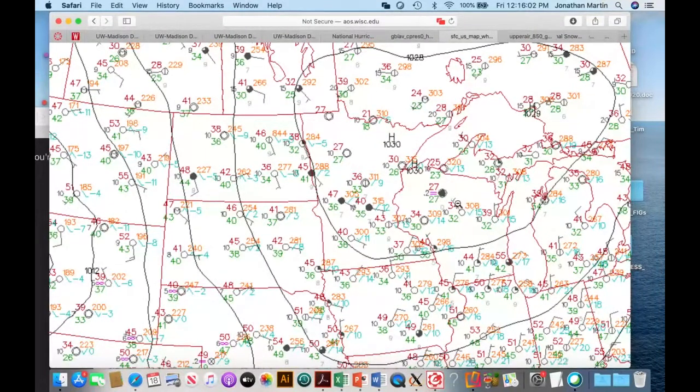We got to 27 north of Wausau, 34 itself at Wausau, 44 at Madison this morning with a dew point of 41. Look at how the lake has made it 11 degrees warmer with a slight onshore wind at Milwaukee. Pretty impressive. And the wind is just a little bit off of the land here at Green Bay, 39 degrees. And so widespread temperatures at or below freezing, and certainly below 40 in a lot of locations. Pretty incredible for the 18th of September.